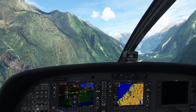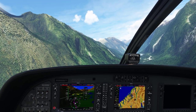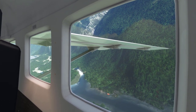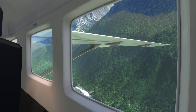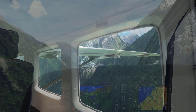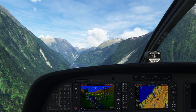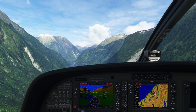This is Ada Lake. There's a boat landing down here that you might be able to see out your window. It's the Ada Lake boat landing. There it is. NZA has even modeled the rapids coming out of Ada Lake. This is Arthur Valley, which the Arthur Valley River flows through.